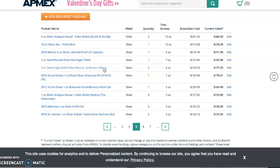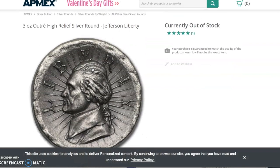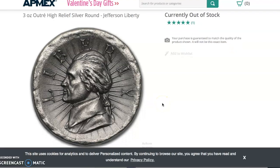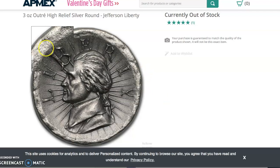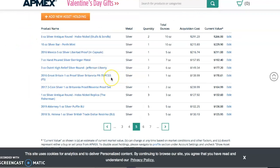Let's see, the Jefferson 3-ounce high relief. $177. This is from Intaglio Mint. Out of stock. Oh, that's interesting. I know Intaglio had some issues with their website and they were on again, off again. I think they're back open, and I do like this series, but I haven't checked on resale prices on eBay yet. Looks like they haven't completely caught on yet.